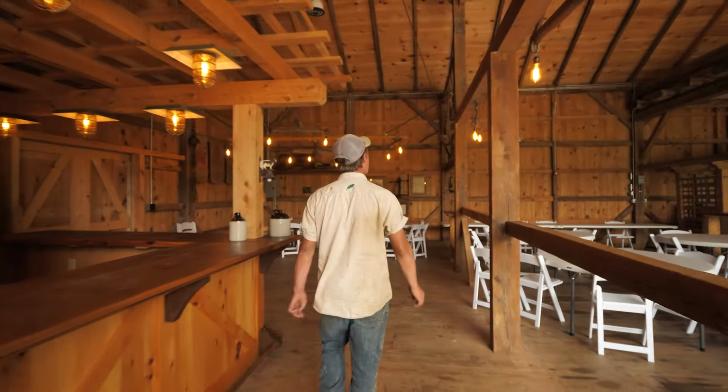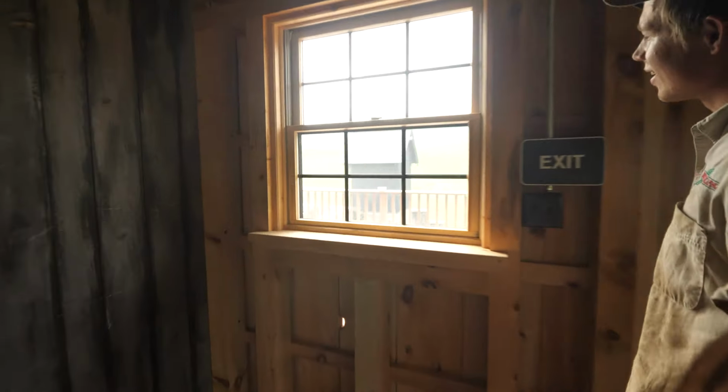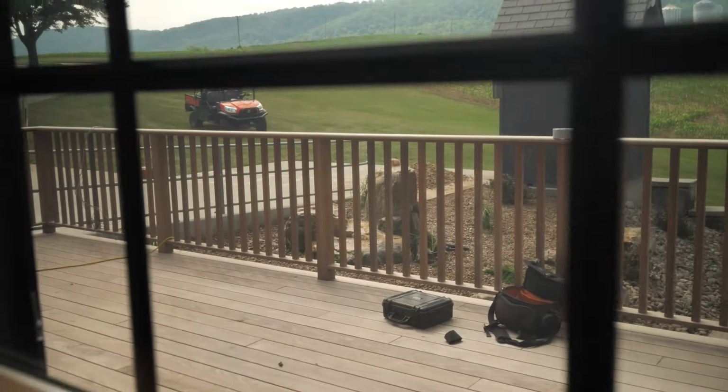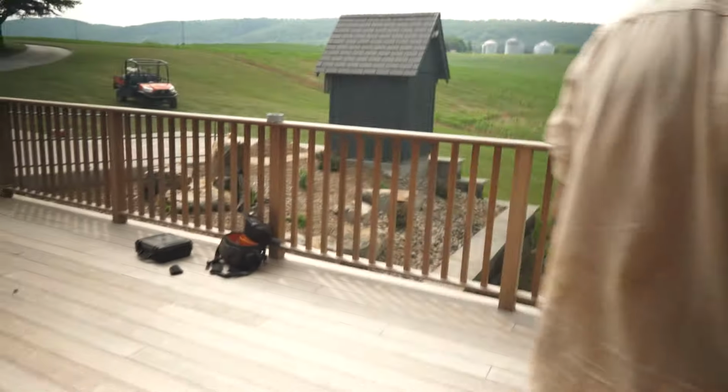It's gorgeous in here. Check this out. This is what I want to show you. When I was building, I wanted to see that from this window. How cool is that? I think this bottom door opens. And you can come out here, out on the deck. Check that out.